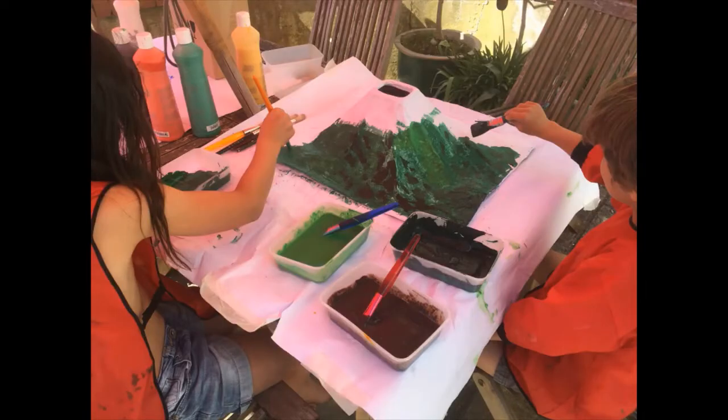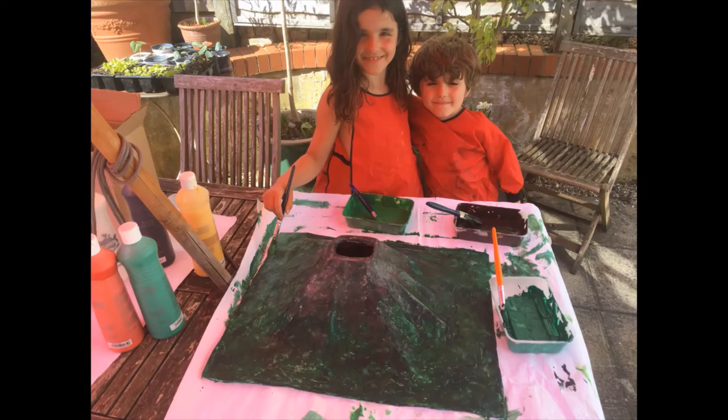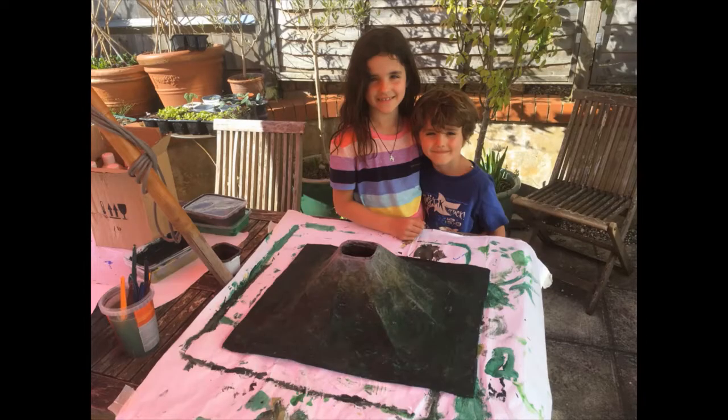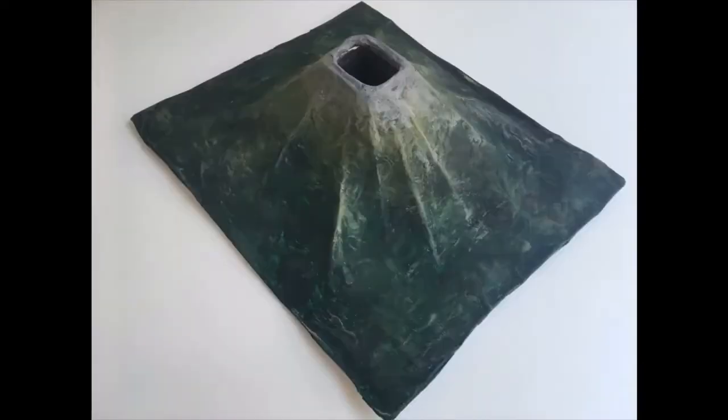On the 21st of April, we started painting the volcano with green, blacks and browns. The technique we used was light dabbing and brushing with a dry brush. We blended colours on and layered coats once they were dry.